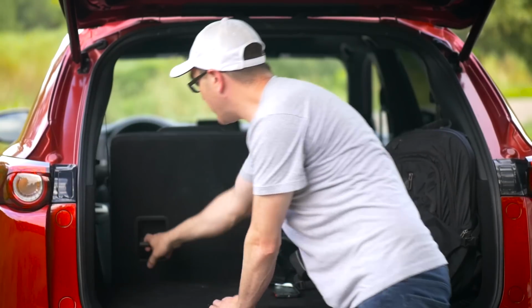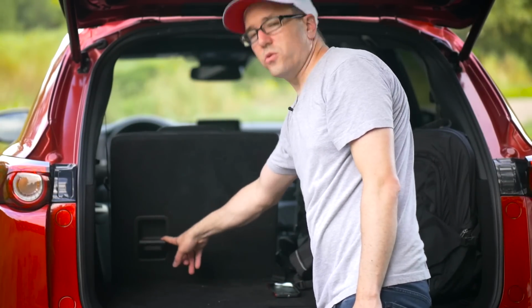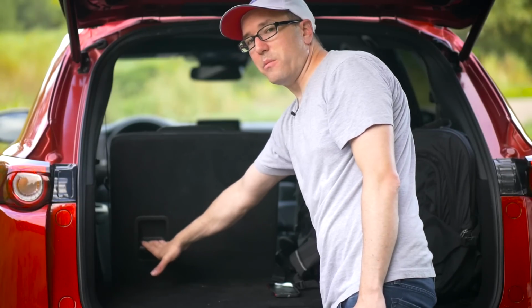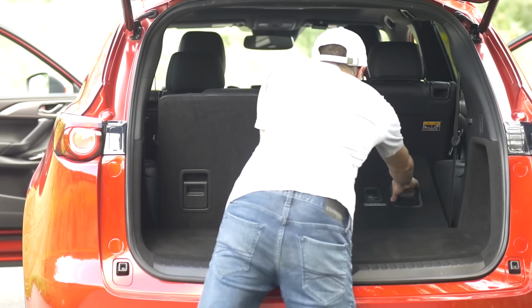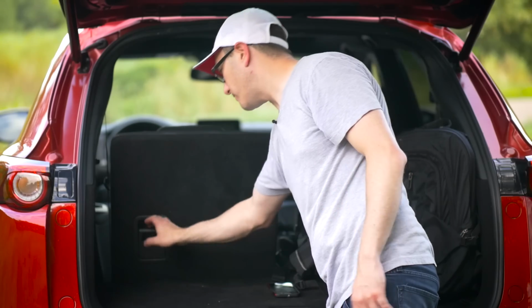The second thing I don't like is these handles here, these release handles. They feel so cheap. They feel like I could literally break them off after probably 100 times of pulling this, especially if you're really reaching and in a hurry. I don't know how they're gonna hold up, but I'm just saying, try them out for yourself.